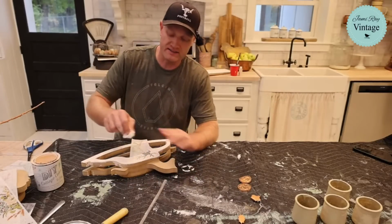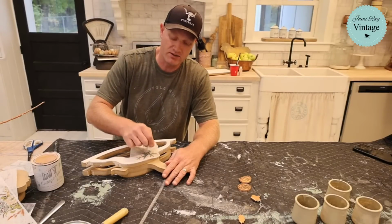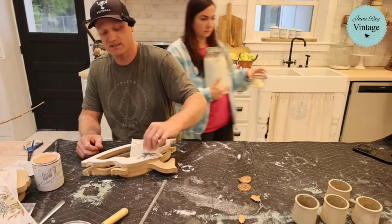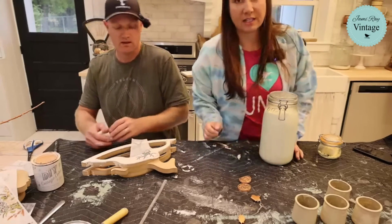All right, so I got this laid on here. Paint's still wet. I'm just going to get this wet. We've had to do some experimenting with the cottage colors. It's not necessarily the exact formula that you're going to get from the IOD sisters to make this work. We don't let it dry all the way because it has a built-in top coat.